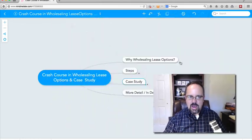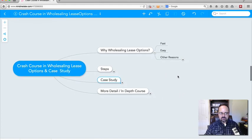But first, let me tell you what lease options are, and I think it's first helpful to understand maybe more of the why. Why wholesaling lease options? And by the way, you should be able to download this mind map or view it down below. But why do I love lease options and wholesaling lease options so much?